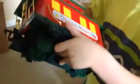Oh, and the door. Looks kind of nice. And you can also see inside the caboose with the windows. Can you see? So that's the thing. So say what this says on the side. Holiday magic. Holiday magic. Ooh, thank you guys. Thank you.